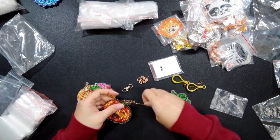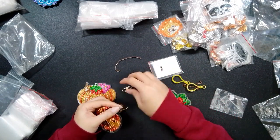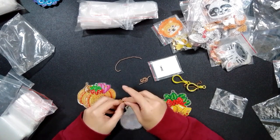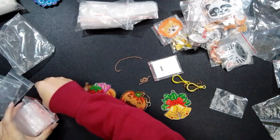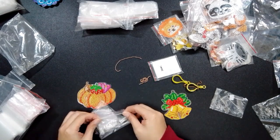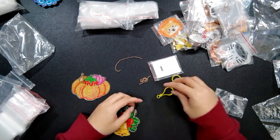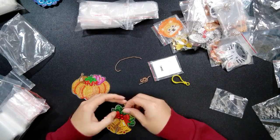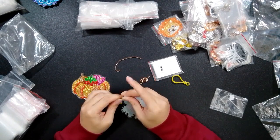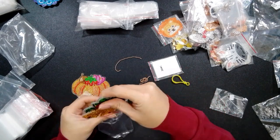Pieces. Oh, this one doesn't have that end piece to put together. It doesn't have this clasp thing. So which keychain this thing came from. I was just looking through my supplies and I was like, how can I make these into a keychain?